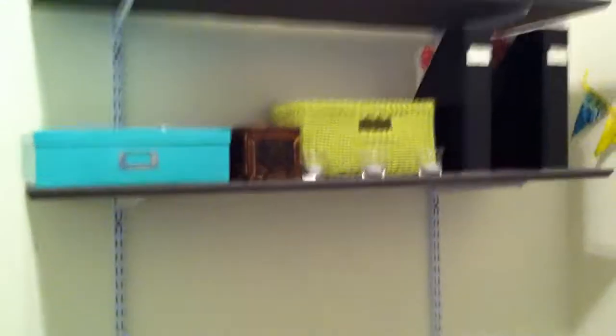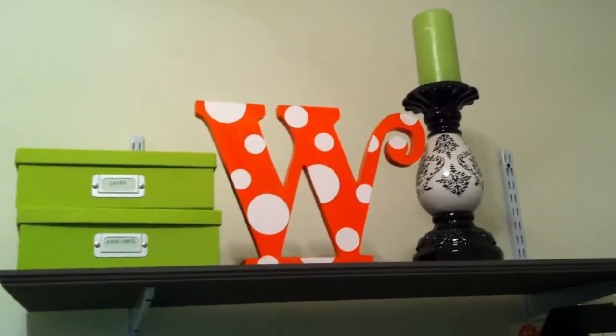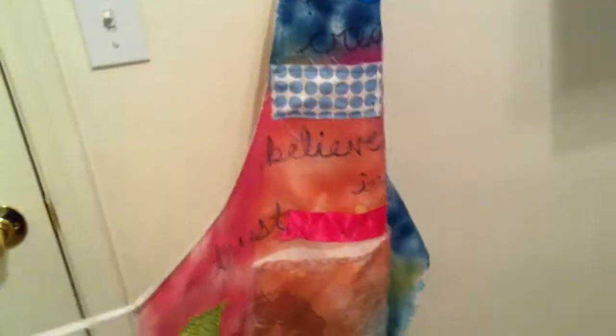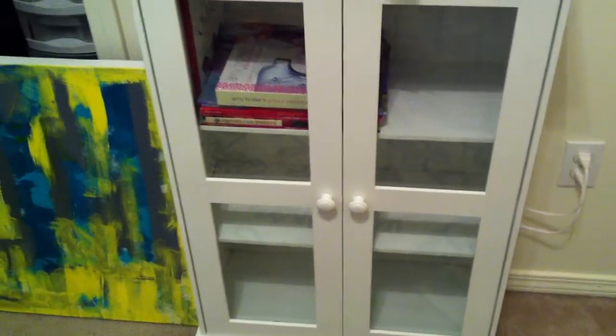And then I have my shelving up here, and you can see my fun W that my mom just gave me for Christmas, which is way cool because it's totally in my brand: the orange with the white polka dots. All the stuff on the shelf is supplies and stuff like that. And here next to the door is my apron that I just made. I don't know if you can see it very well. It's kind of hard to hold the camera and pull something out. This is my apron that I made for painting. And then over here I just have some paintings on the wall, and a cabinet that I haven't really started using just yet.